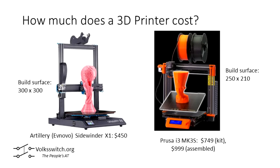inevitably encounter. The Sidewinder has a 300 millimeter by 300 millimeter build surface, while the Prusa has a 250 millimeter by 210 millimeter build surface. If you plan to be creating keyguards with your printer, I recommend that you purchase a printer with a build surface that is at least 250 millimeters on one dimension. Both of these printers are more than capable of printing keyguards. The Prusa is the highest rated consumer grade printer, and it's my go-to printer for my day-to-day work.